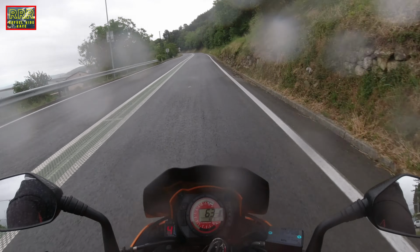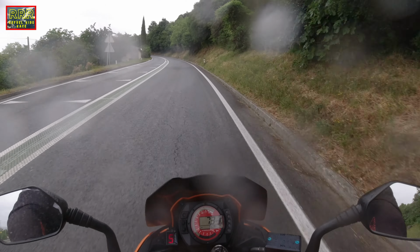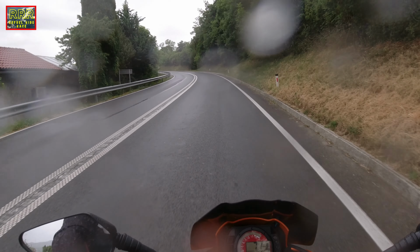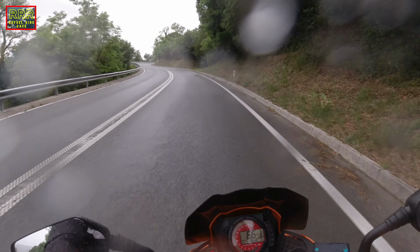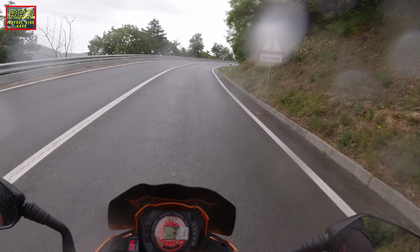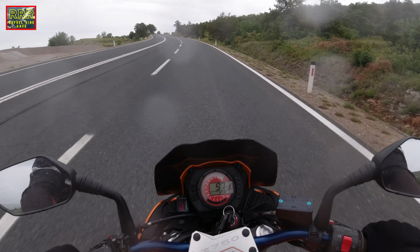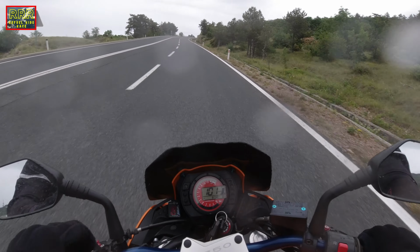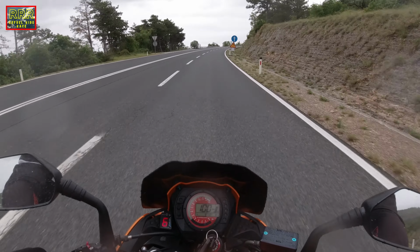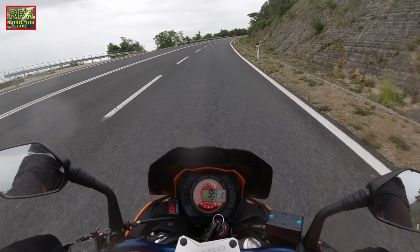I hope that the rain will stop soon, because it's not very nice to ride a bike without traction control and without ABS in the rain, especially if it's not yours. Riding 100 per hour in 6th gear, it is 4600 revs, I think. So this engine is not so stressed, it feels right.